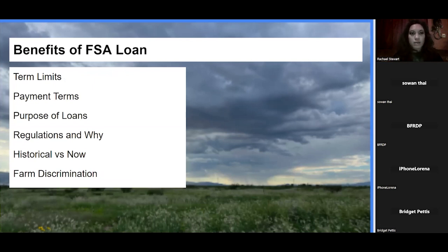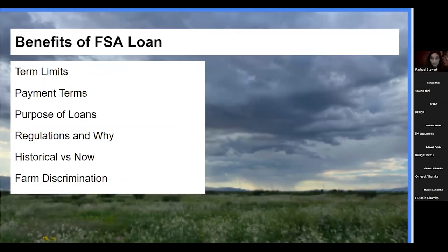So the benefits of a Farm Service Agency loan are the term limits. You have 40 years. That means your payment is longer, but it's not likely to make you pay more money. It means you have more time. And of course, you can always prepay, and that's fine.